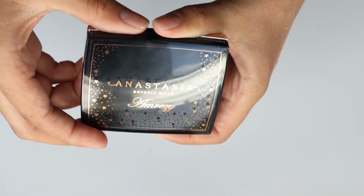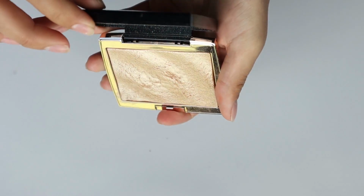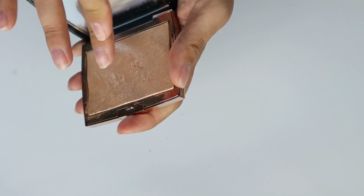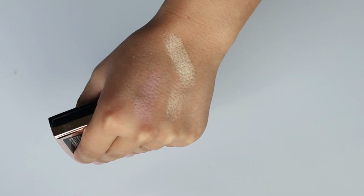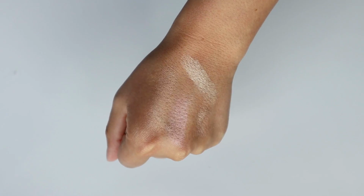And finally, I have this Anastasia and Amrezy collab. I really love this. This is very well loved. Almost the waves are flat in the center here. This is just such a gorgeous gold highlight, and it's so blinding. Oh my gosh. I'm really sad that this is no longer available. I feel like they should just bring it back permanently because it's that good.